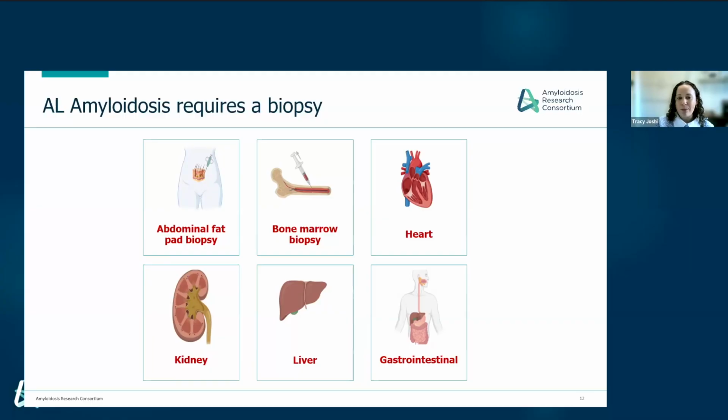An abdominal fat biopsy is a simple, minimally invasive procedure where a small sample of fat is taken from the abdomen. This is often the first choice because it's low risk and easy to perform. Another option is a bone marrow biopsy. Since AL amyloidosis starts with abnormal plasma cells, this biopsy helps detect any blood-related issues, plus amyloid can deposit inside of the bone marrow.